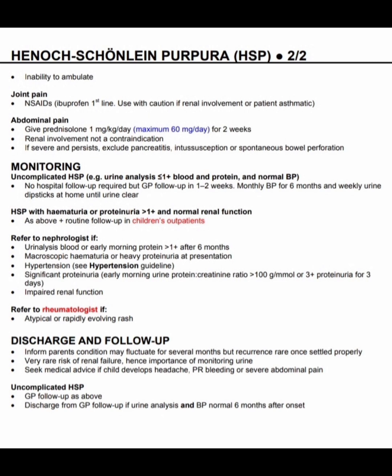Refer to rheumatologist if atypical or rapidly evolving rash. Now discharge and follow-up of HSP patient: inform the parents the condition may fluctuate for several months but recurrence is rare once settled properly. Very rare risk of renal failure, hence the importance of monitoring urine. Seek medical advice if the child develops headache, per rectal bleeding or severe abdominal pain.